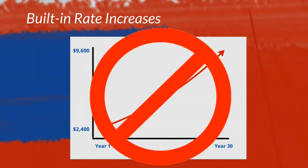99 times out of 100, it does not make sense to buy a policy that has built-in rate increases. So, understand what you're buying. Again, it typically does not make sense to buy a policy like this. There are lots of policies that have growth in their benefits every year, but no planned premium increases.